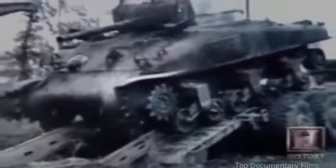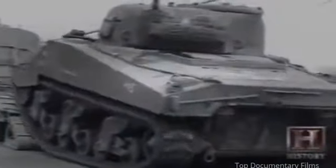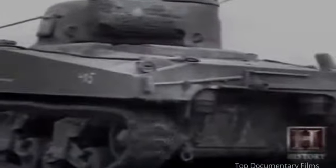The ordnance units in Europe were pushed farther forward than anyone thought was possible. And these units were pushed right up behind the front lines. And sometimes with shifting front lines, they were the front lines. Tanks knocked out in combat were picked up by giant recovery trucks and brought back to a secure rear area called a Vehicle Collection Point, or VCP.